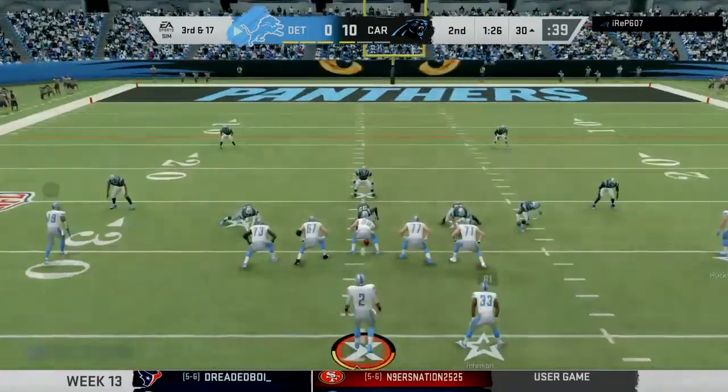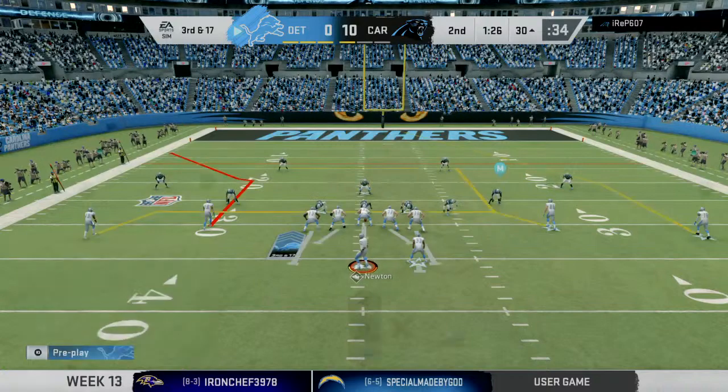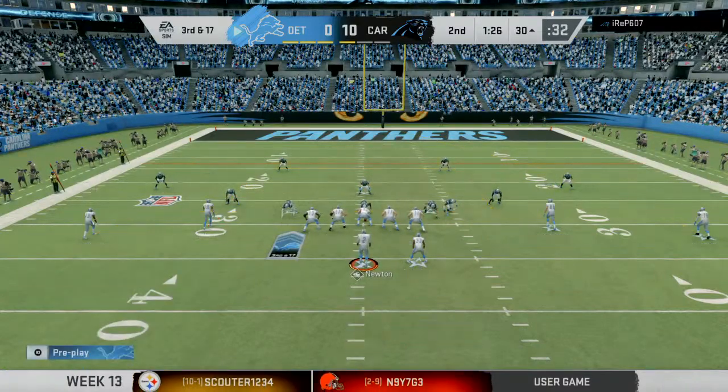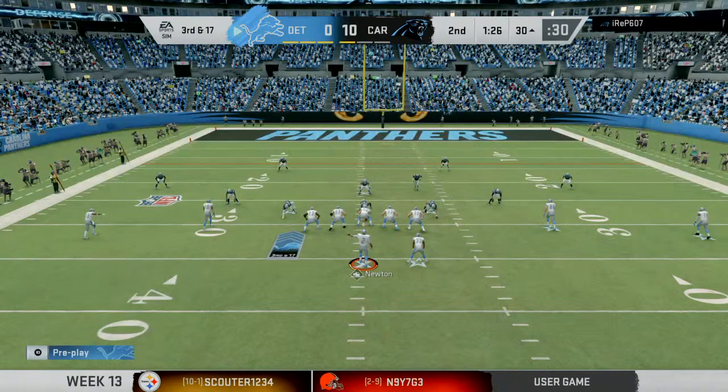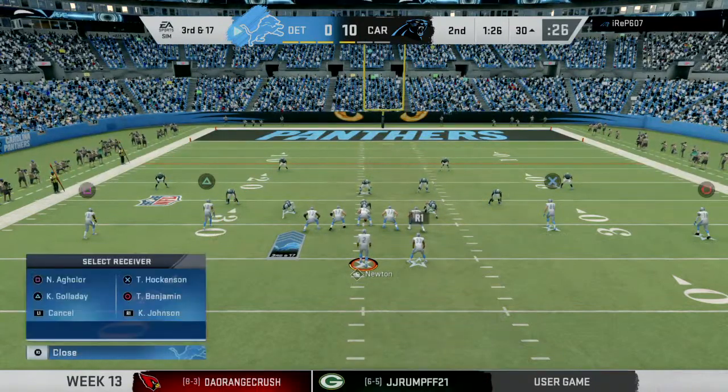Ready? Right to the 3. Great, great, great. Check, check out. Check, check. 59, 59. No gain on this defense. False, false.